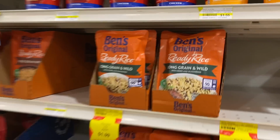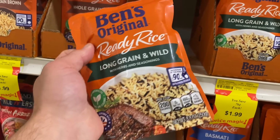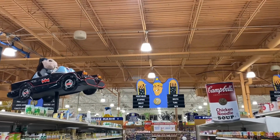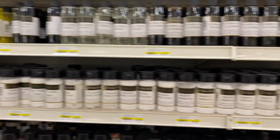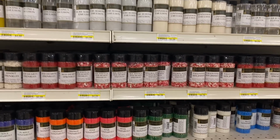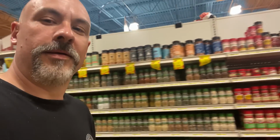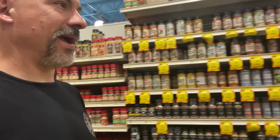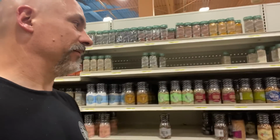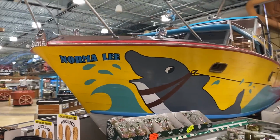Uncle Ben's Long Grain Wild. We've used thousands of these over the last year on the Griddle More tour. Key ingredient in the Colorado Cajun. Maybe you need to bake a cake. Check it out. Blaze orange, baby. Rack after rack after rack of seasoning.